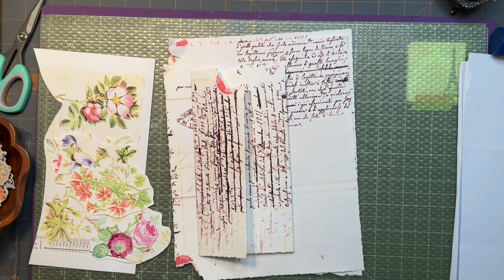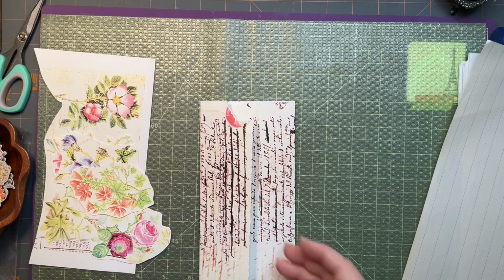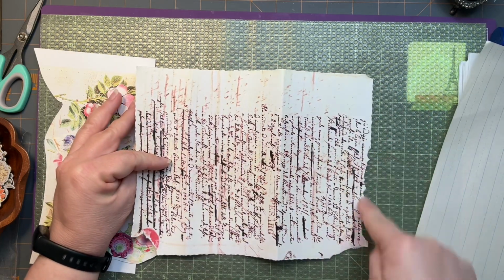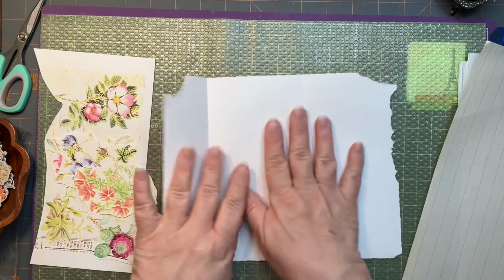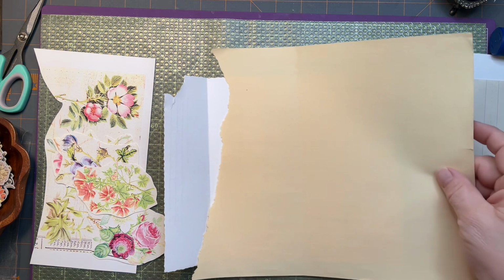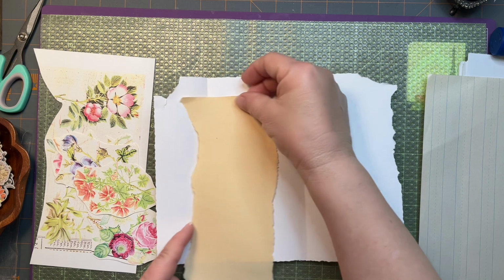Let's see. So I've gone ahead and started. I've got some of Rachel's vintage letters printed out, and I went ahead and used my tear ruler and tore off some edges to make them look a little bit more vintagey. They're very white on the inside because I just didn't get a chance to print them on both sides. So anyway, I just kind of got started.